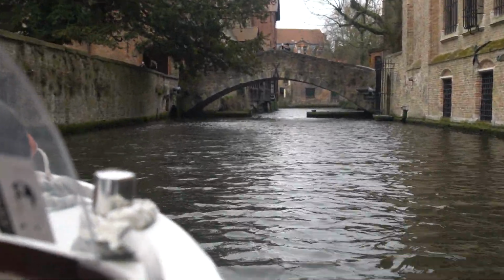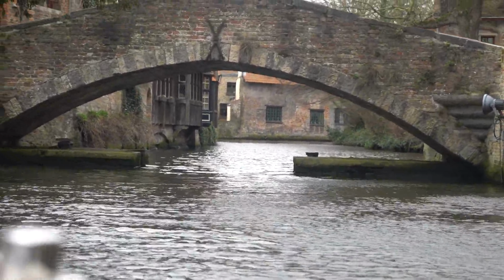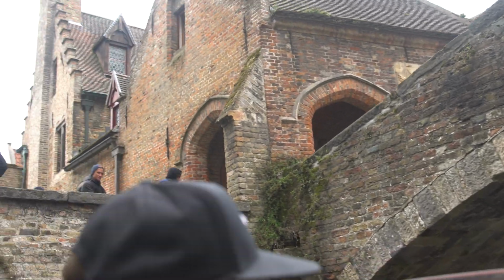Just a bit further on the left-hand side, we're going to see some of the wooden houses, and a lot of the houses in the Middle Ages were just like that. The old chain steps was too dangerous for fire. Here in the history of Bruges, we had 2 or 3 big fires. So the wooden houses.